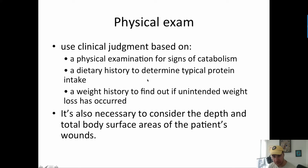And the dietary history. So is there any protein? What do you have in mind? Access to, and things like that. And with wounds, what counts is the depth and the total body surface. We'll be talking a little bit about that mostly in burns. But the bigger they are, the more you need of that stuff, basically.